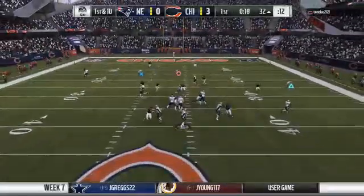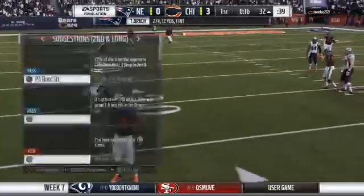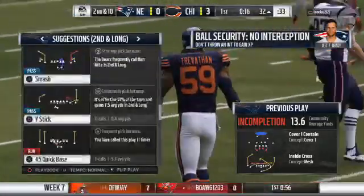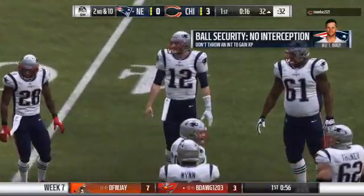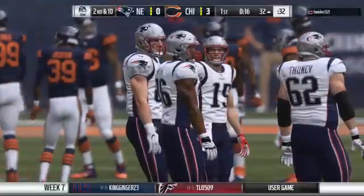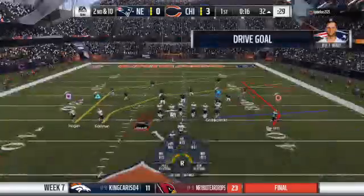On 1st and 10, here's Brady. And that's going to be incomplete. He was trying to fit it into Gronkowski there, and that'll bring up 2nd down. It's always a battle. Who's going to win on first down, the offense or the defense? Let's face it, if you've got the ball, 4 yards or more on first down is what you're aiming for. They tried to throw for it there. Nice effort to knock that one away and bring up 2nd down. Brady's incompletion on first down leads to a 2nd and 10.